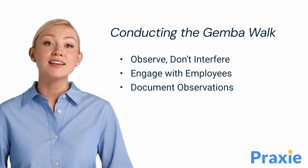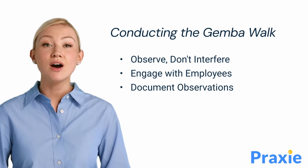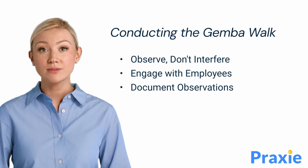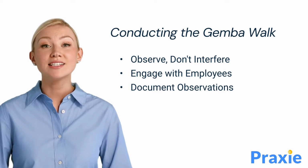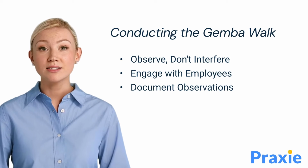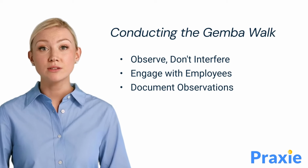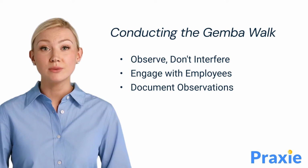During the Gemba walk, it's essential to observe without interfering. Your goal is to see the process as it naturally occurs. Engage with employees by asking open-ended questions and listening actively to their insights. Document your observations, noting any deviations from standard procedures, potential safety issues, or areas for improvement.